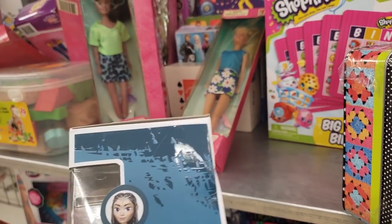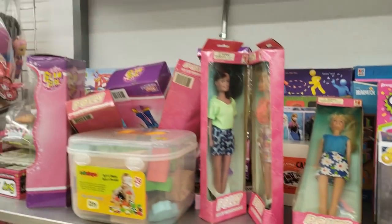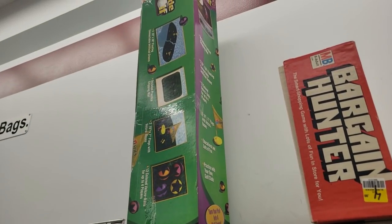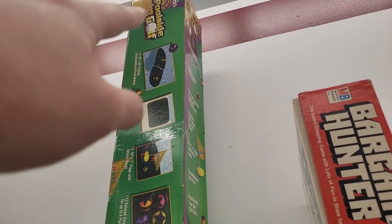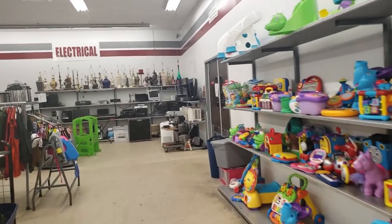Here's something sealed that I could have scanned, but see that little dent on the box right there? This would be something I'd want to send into Amazon. And used, it's not worth much. Brand new, it would be worth a little bit. But the issue is, Amazon's a lot more strict. If you sell things with dents in them or dings in them, you can't sell them as new. They have to be pristine condition.